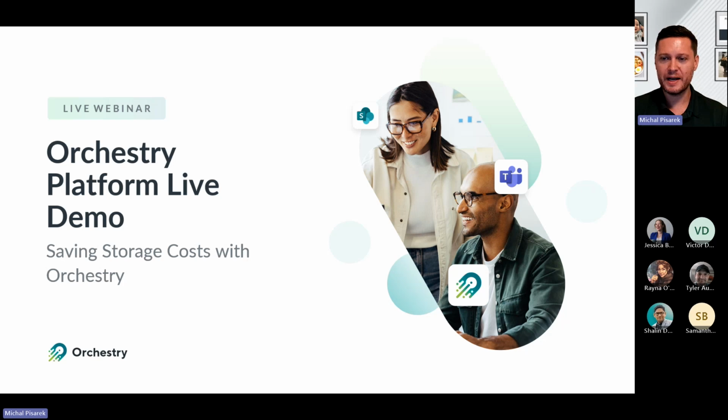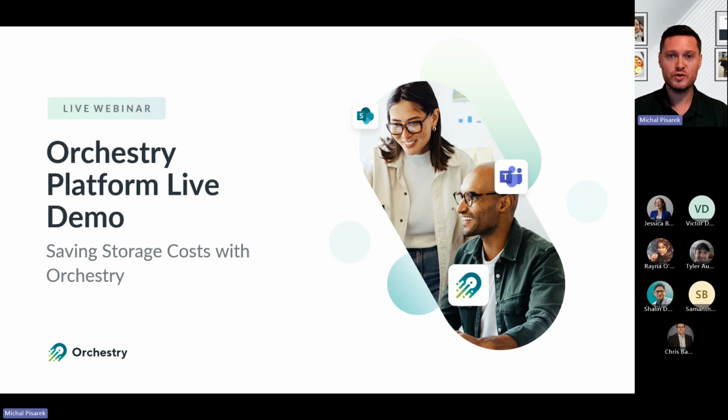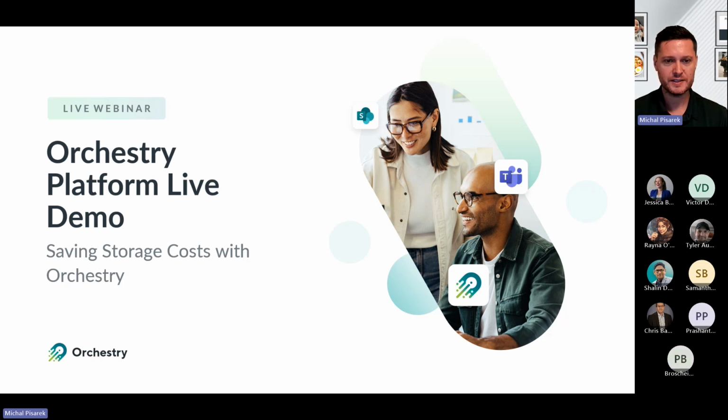So we're going to really talk about how we can save on some of these storage costs using Orchestry, some of the capabilities that we have to understand storage, trends, who's using what. But ultimately, what we also want to do is help you manage that storage from end to end, whether it's from the provisioning perspective, the active usage part, or through archiving as well. So lots and lots of interesting content that we are going to have today.